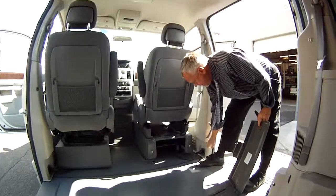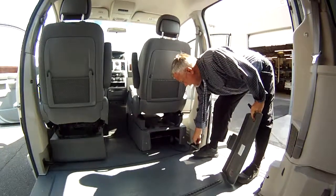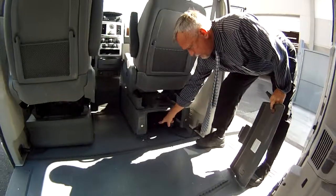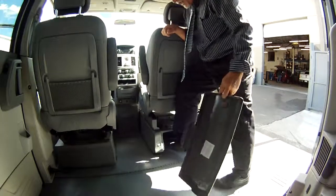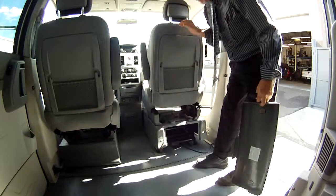To remove the seat, I'm going to take the electrical right off the wall, tie it up and put it here into the receptacle. That merely gives me a holder for it. There's a push lever here. All I do is push down on the lever, put a little weight into the front of the seat, and I can roll this right out. It's on 4 wheels, light as can be.